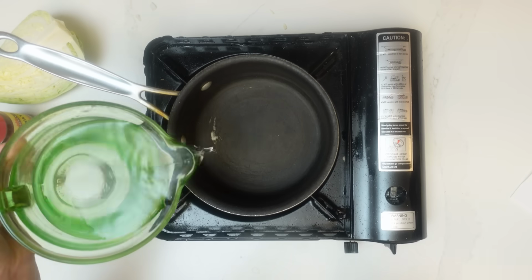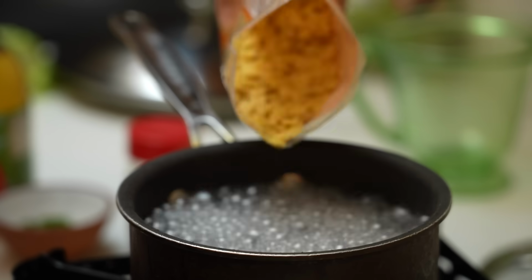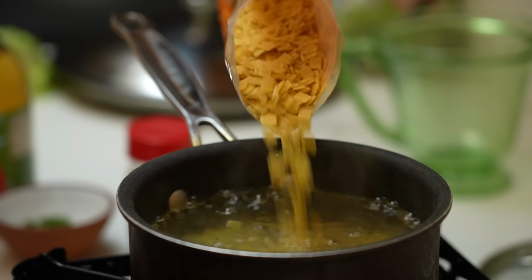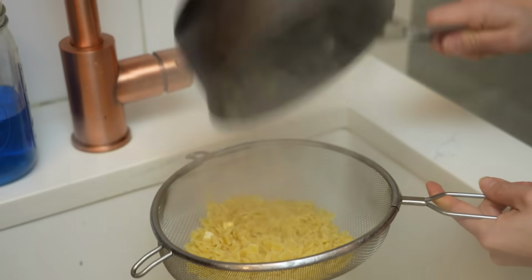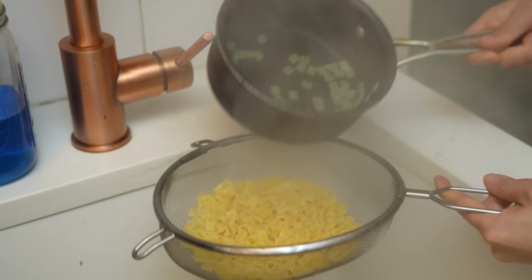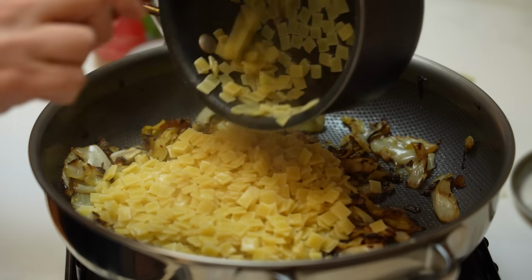I love the combination of the caramelized cabbage, the pasta and the caraway seeds that add the finishing touch. Don't skip the caraway seeds. I'm usually not the biggest fan of them, but in this dish, they add the perfect flavor. While you might find this dish in some typical restaurants here in Austria, it is much more common to make at home.